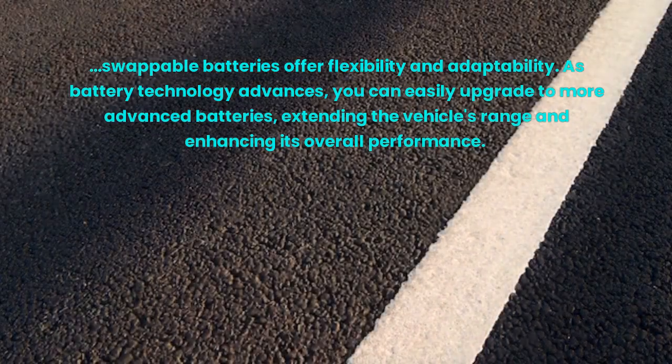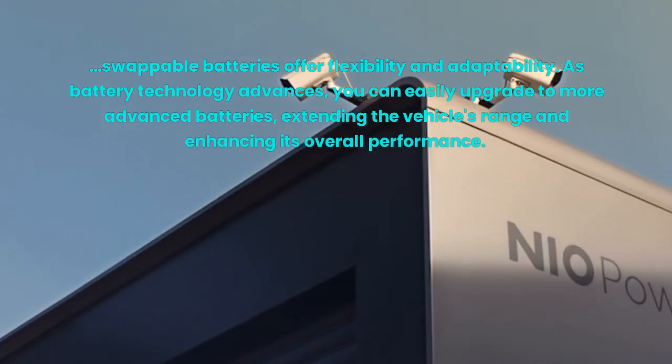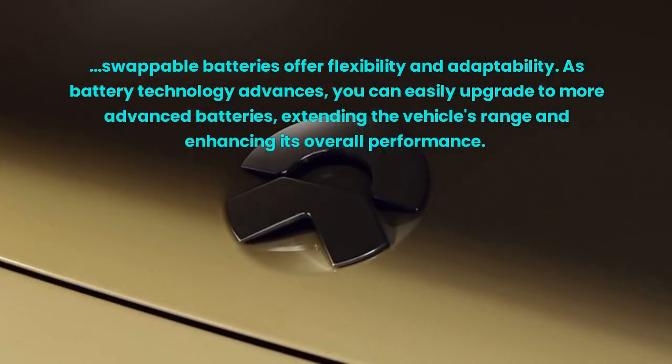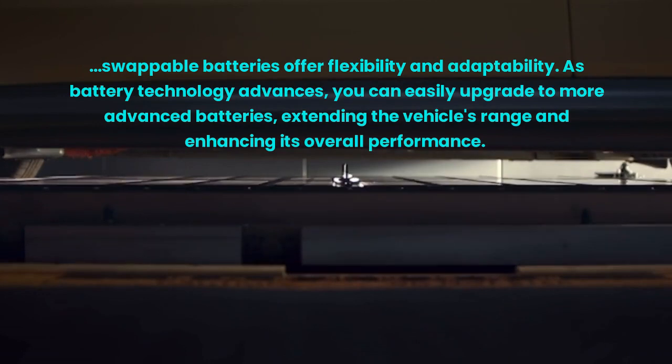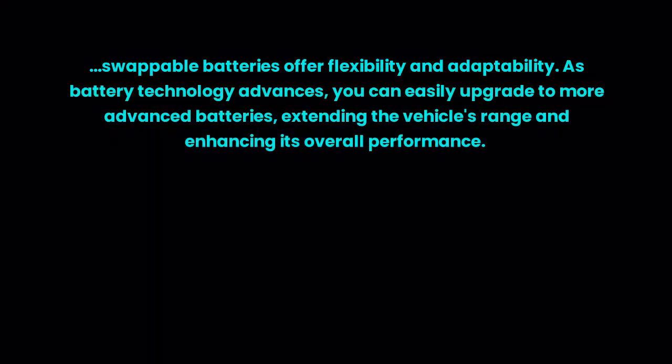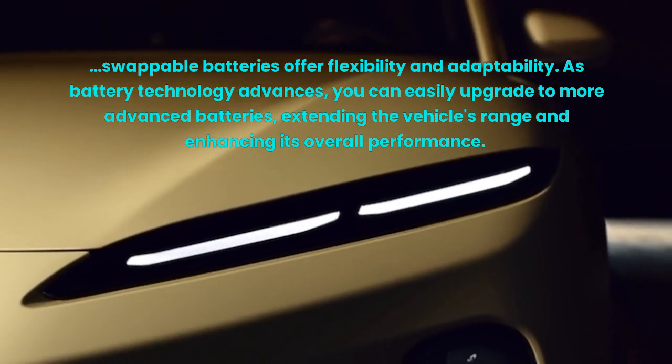Firstly, swappable batteries offer flexibility and adaptability. As battery technology advances, you can easily upgrade to more advanced batteries, extending the vehicle's range and enhancing its overall performance. This adaptability ensures that your car remains competitive and valuable in the long run.